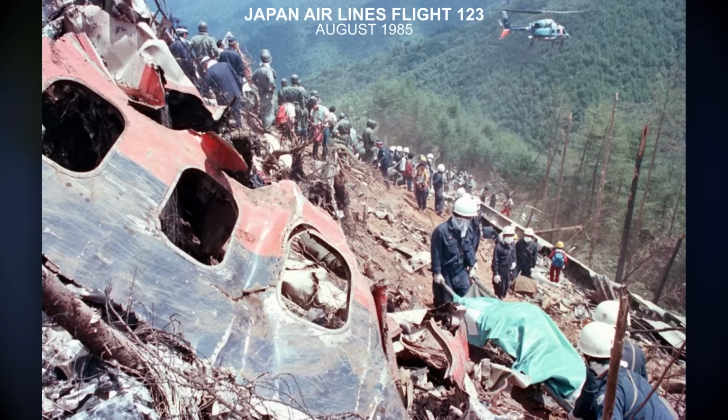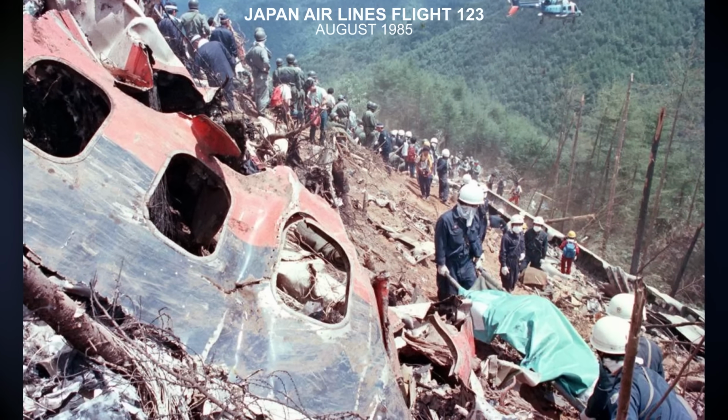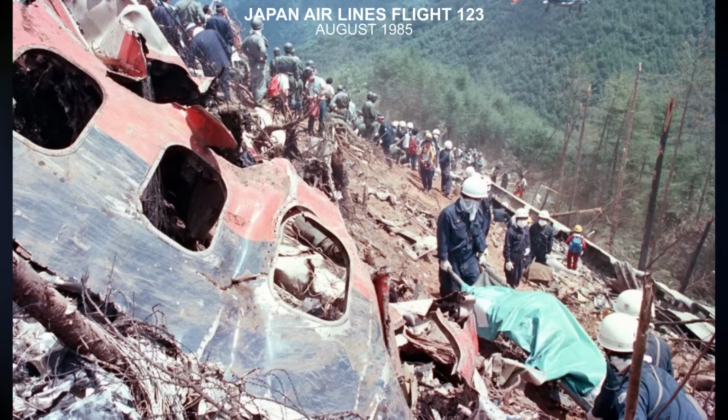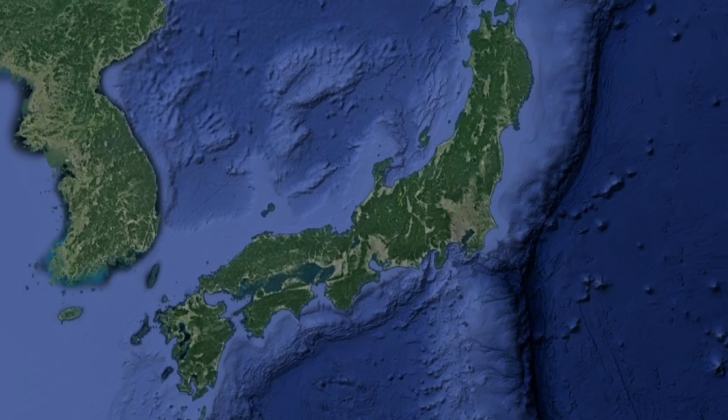The 1985 crash of Japan Airlines Flight 123 is the deadliest single aircraft accident in global aviation history. But to understand how it happened, we have to go back 7 years before the disaster. In 1978, the plane in question, a Boeing 747-146SR, was making a domestic flight from Tokyo's Haneda Airport to Itami Airport.